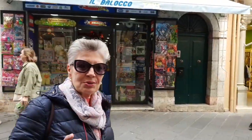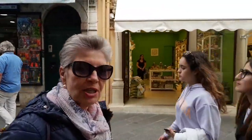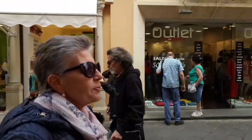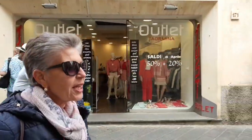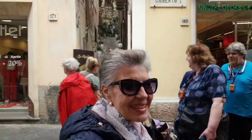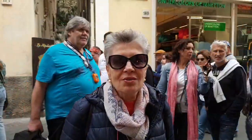Well, I think today I want to show you a little bit of this aspect of Taormina, because everybody has seen pictures of the ancient Greco-Roman theater, which is the highlight, the main monument in town. We went there this morning with our group, of course, and they really enjoyed it. We spent much more time than we had scheduled, because they really liked the location. They went up to the top of the theater because from there is an amazing view.